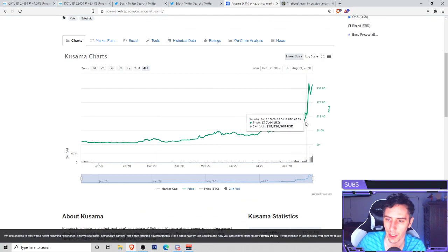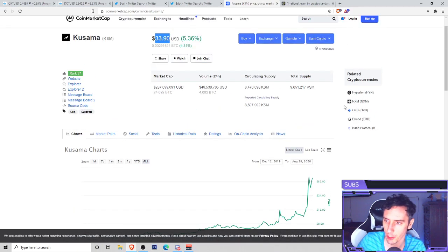Let's go right over here. August 22nd, the next day, boom. And just a massive explosion. Basically, you doubled your current price of it. Had a little bit of retracement and then a bit of a continuation back up.